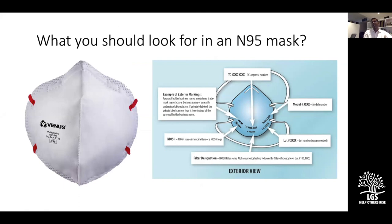So there are some things one should look at with the N95 mask, especially at this time where you're going to get N95 masks from fraudulent agencies. You should be making sure for your own safety whether you're using the appropriate N95 mask. When you buy it or get a supply, look at a few things. One, there will always be a label. There will be a number called the TC approval number, which is a safety precaution from NIOSH, which is the Occupational Safety and Health Institute in the US.